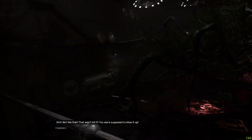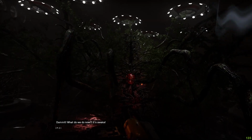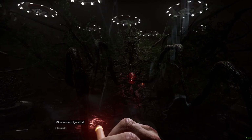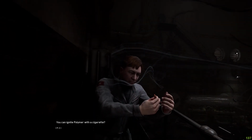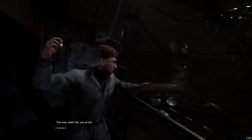Shit! Not like that. That won't kill it. You were supposed to blow it up. Damn it. What do we do now? It's awake. We gotta ignite the polymer. Give me your cigarette. You can ignite polymer with a cigarette? This one? Yeah. Die, you prick!